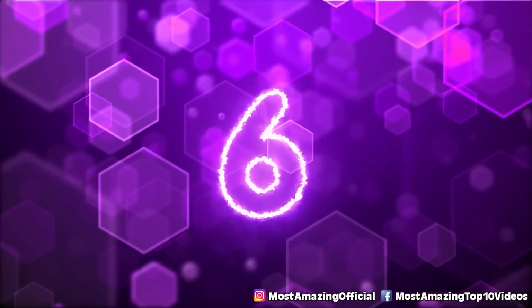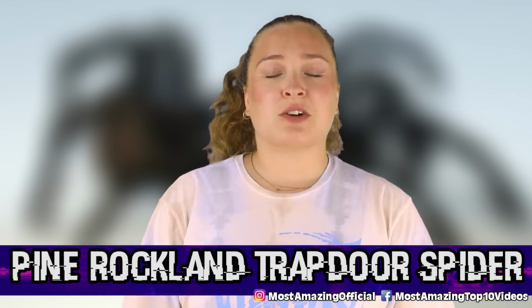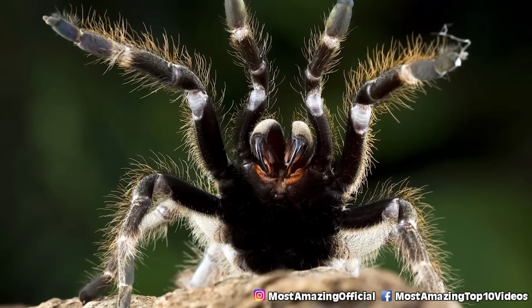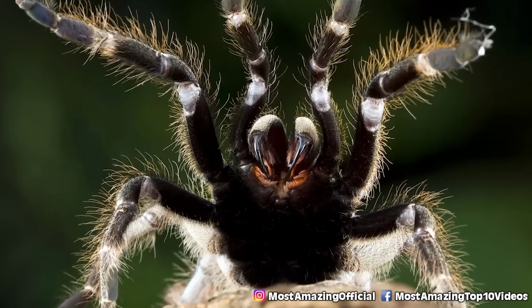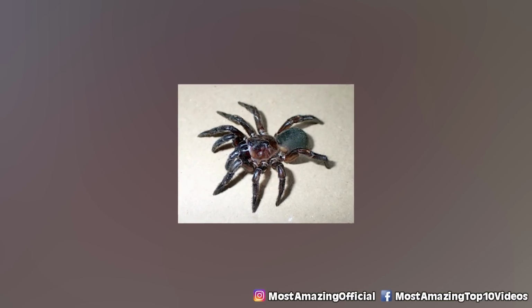In our number 6 spot today we have the pine Rockland trapdoor spider. Maybe not terrifying to scientists, but definitely terrifying to me. This spider has a bit of an interesting discovery story. This spider species was actually discovered in 2012, but it wasn't really researched and found out to be a new spider species until last year in 2021.